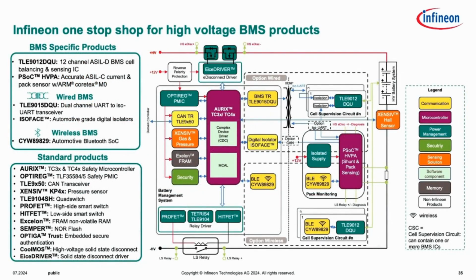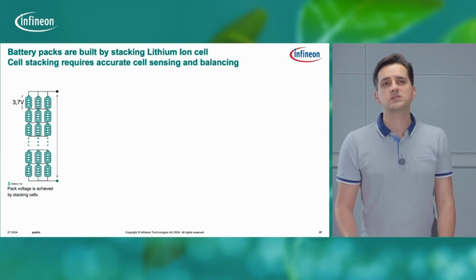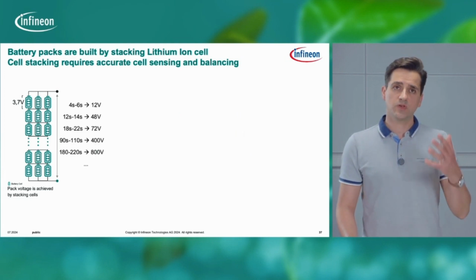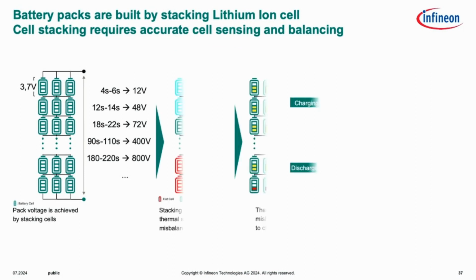I will now show in a short glance all the products that today are used in the high voltage BMS, with which we are enabling all the features that I just mentioned. So let's start with the cell sensing and monitoring. Cell sensing and monitoring is very important because, as I said, you will be stacking a lot of cells. And if you look at an 800 volt system, you can stack anywhere between 180 and 220 supercells.